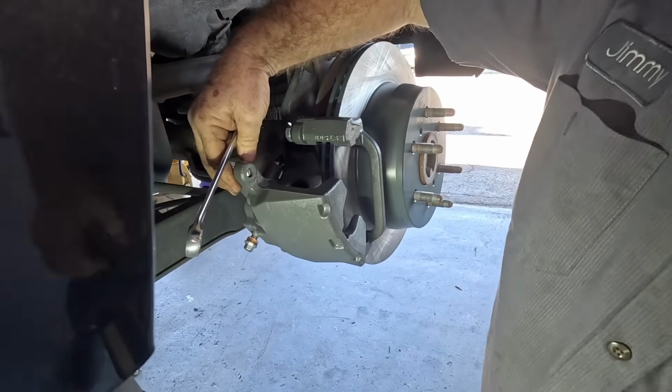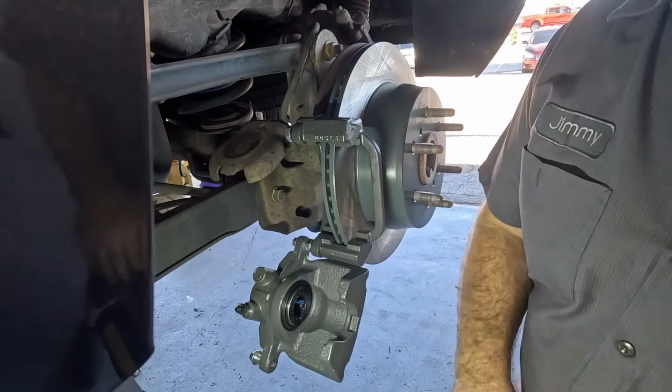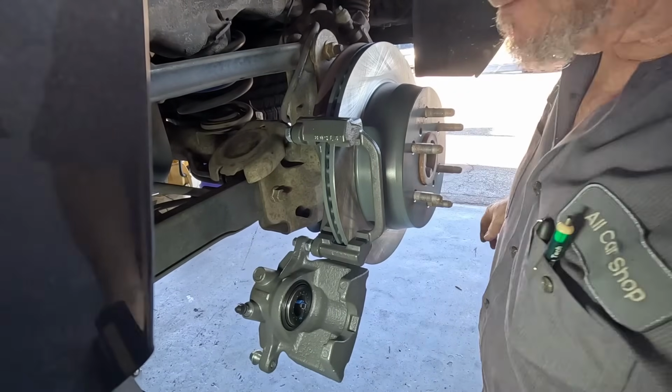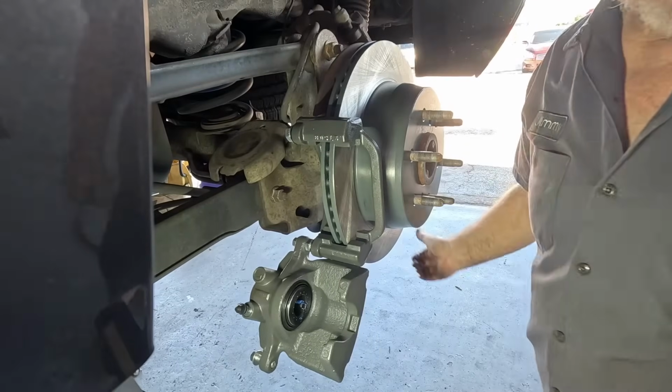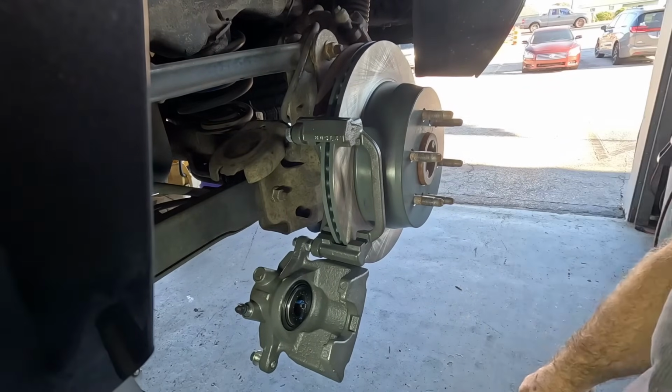Battery's not done charging, by the way, so we've foregone that test until another day. We'll do it. Oh, there you go. Rotor wasn't all the way back. I'm like, wait a second, that caliper bracket's not right.